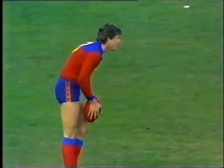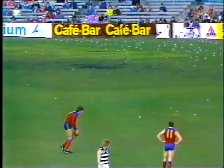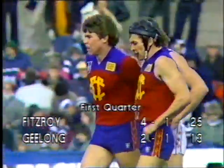An early night, Sandy. So, Gary Pert directly in front, the opportunity of putting the Roys 2 up. And he's done exactly that. Gets his first. Fitzroy moved to 4-1, leading Geelong 2-1 on 7's big lead.